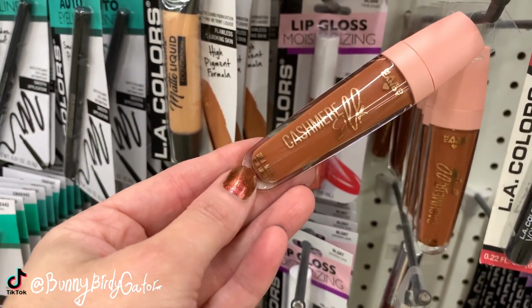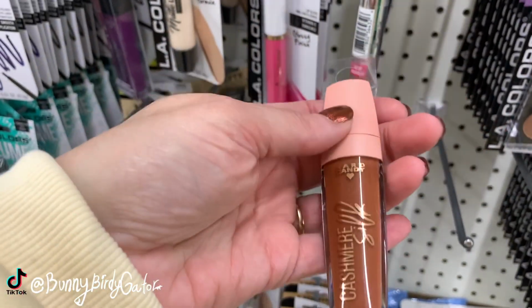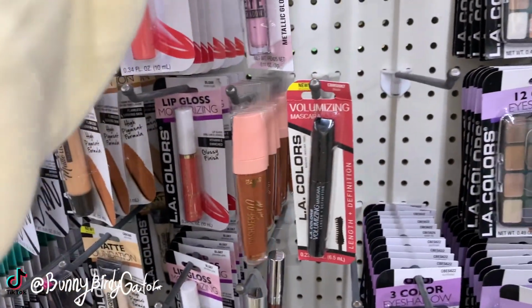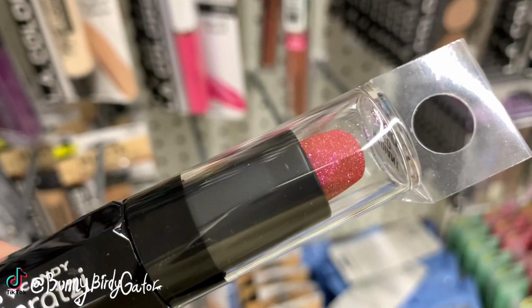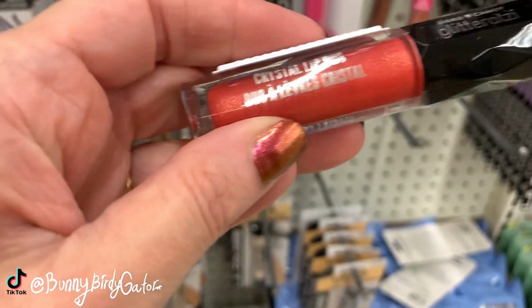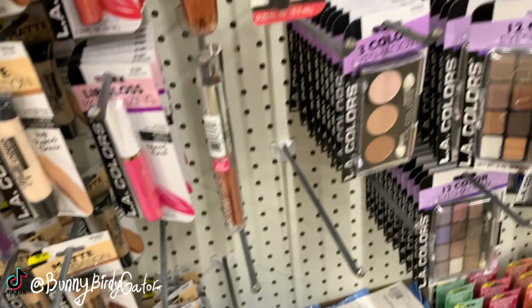This is the cashmere silk hard candy. What? Is this a lippy? I think it's a lippy. Pretty sure it is. Oh my gosh, you guys, these are here. Look how pretty that is. The glitterazzi, look at that lippy. And then we have the lip gloss down here. Oh my gosh, that is so pretty.